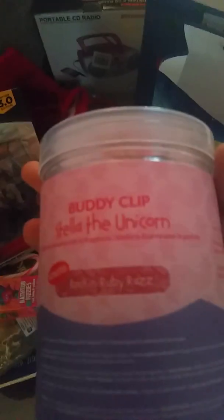All right, so, I got Star Wars, Disney Infinity, Force Awakens pack. Rey, though! Oh my gosh, yes. I got this Buddy Quip, the unicorn plushie, and it smells like raspberries, which is amazing. And yeah, that's all for this room, I believe. Moving on to one of the best gifts you won't believe.